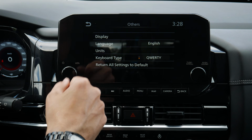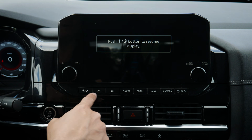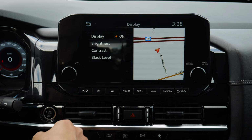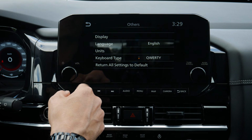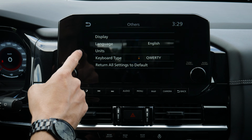And then a series of ambiguous other settings. Display, you could toggle the display off, push the button there in order to resume the display. There we go. You can adjust the brightness, the contrast levels, or the black levels for the display. Language, you can change it to English, French, or Spanish.